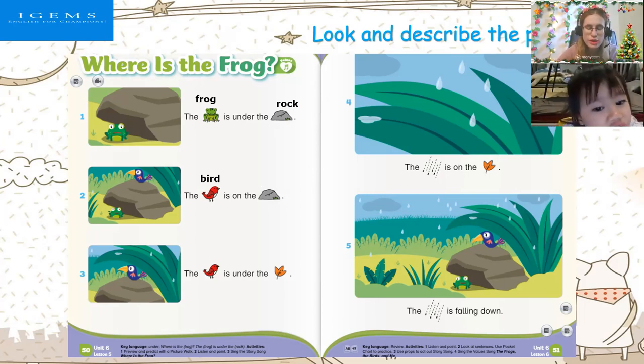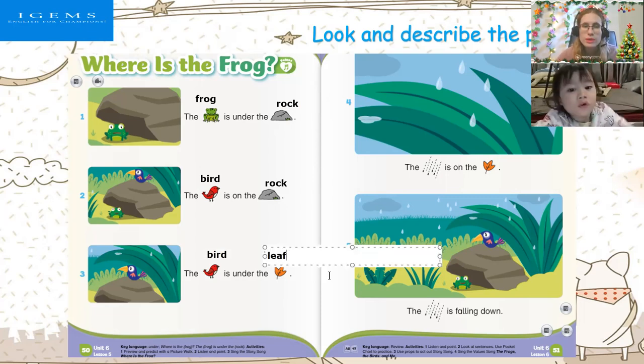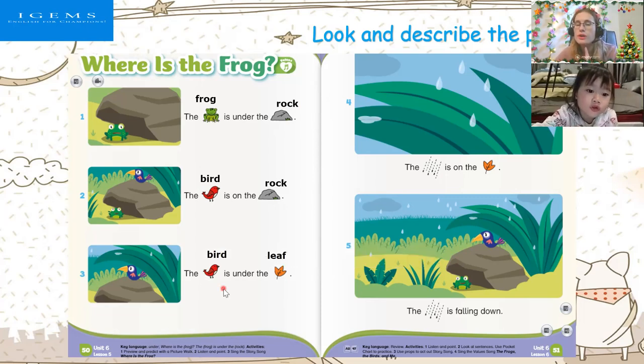The bird. The bird is under the rock. Read with teacher. The bird is under the leaf. The leaf. Leaf. The leaf. Good job. Let's read. Leaf.